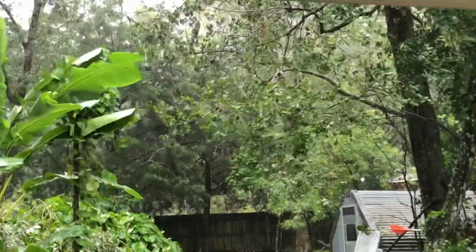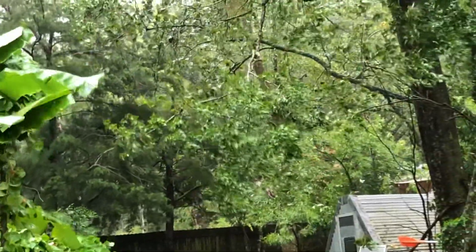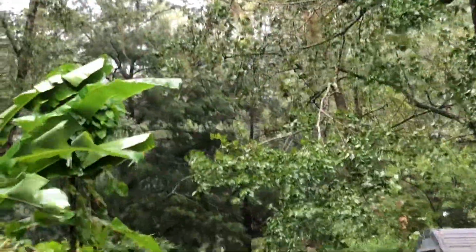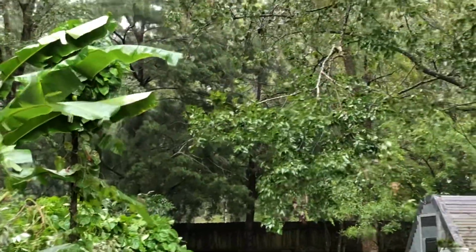We're getting a little bit more frequent gusts here. Had a couple, just like two bad ones. One of them lasted like 2 minutes, but starting to get a little rain in here. Still no flooding yet, which is good.